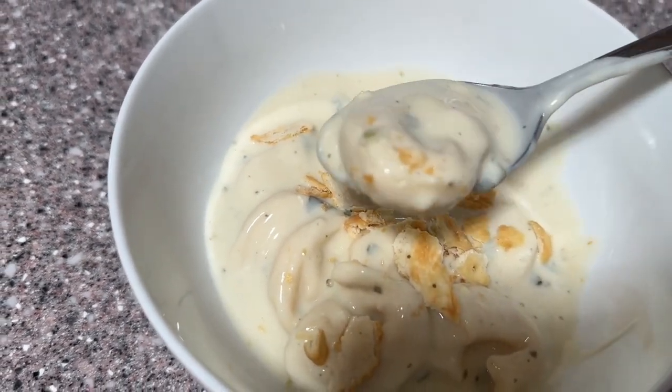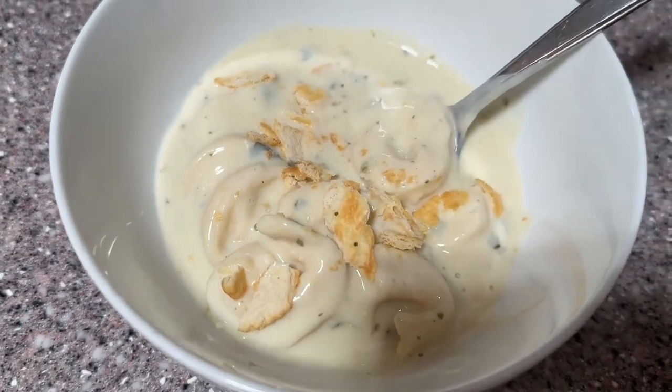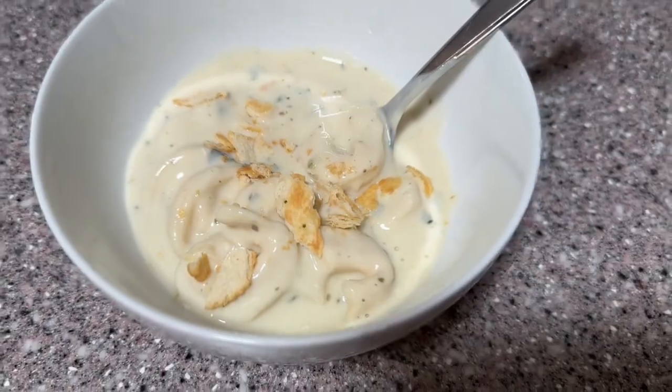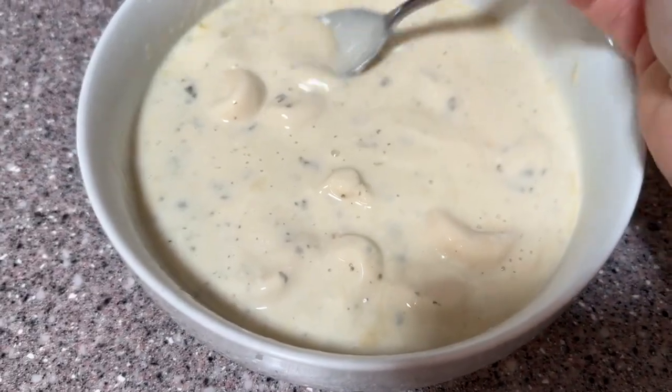So this is a soft and tasty tortellini. This is great to have on hand because it's very quick. All you need to do is heat it up. And I find something like this to be very comforting, especially maybe when you're not feeling well, you don't have a lot of energy, but you want a nice warm bowl of comfort. So that is this right here.